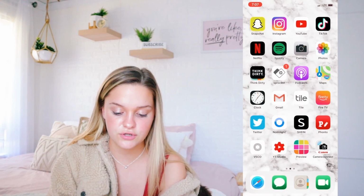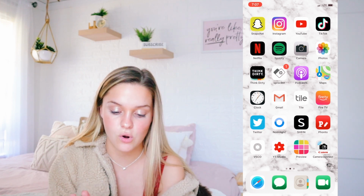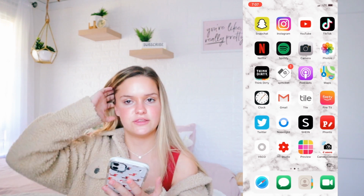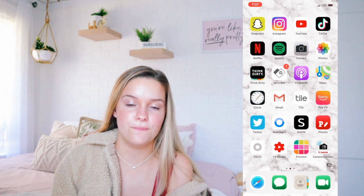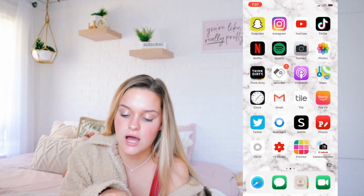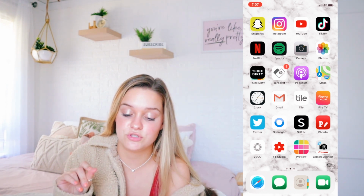Starting with the little bar at the bottom where the apps that are always there are, I have Safari, Messages, Contacts, and FaceTime. Those are the 4 apps that I probably use the most, so I just keep them right there for easy access. And then starting at the very top, I have Snapchat, Instagram, YouTube, and TikTok.